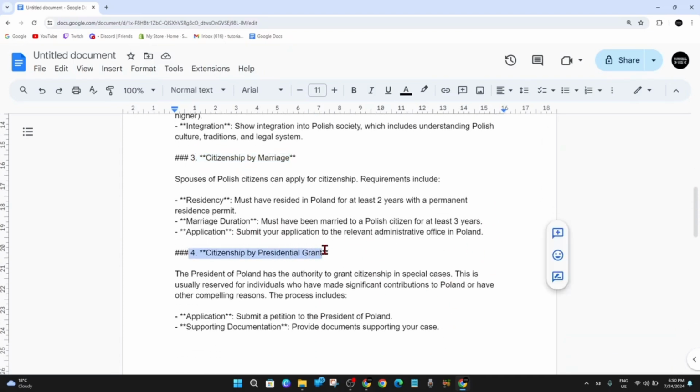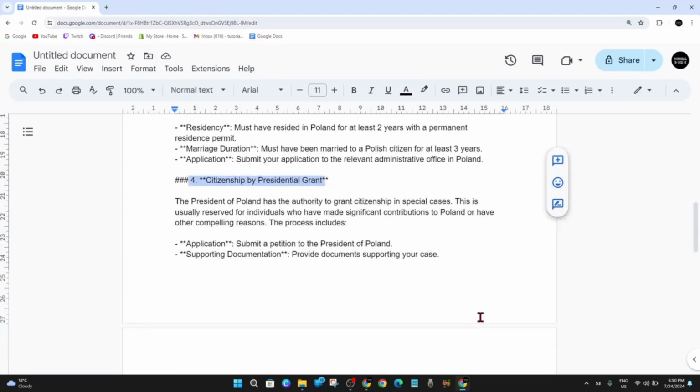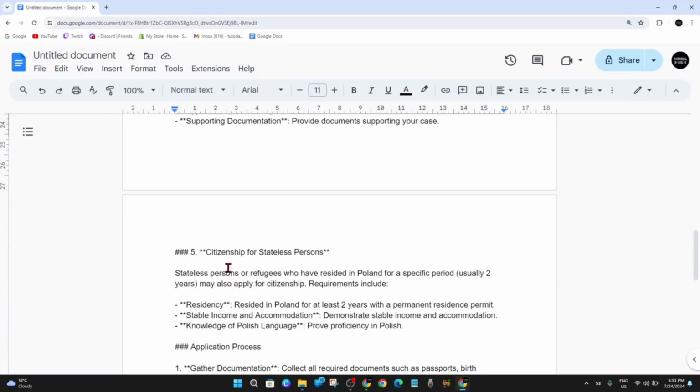Number 4, citizenship by presidential grant. So the president of Poland has authority to grant citizenship in special cases. This is usually reserved for individuals who have made significant contributions to Poland or have other compelling reasons. So the process of this includes submitting a petition to the President of Poland, provide documents supporting your case. And number 5 is citizenship for stateless persons.